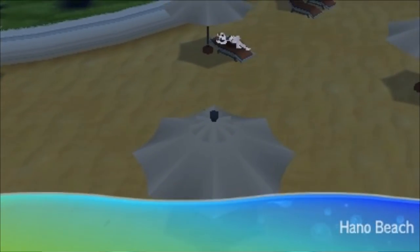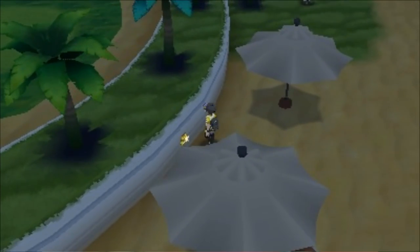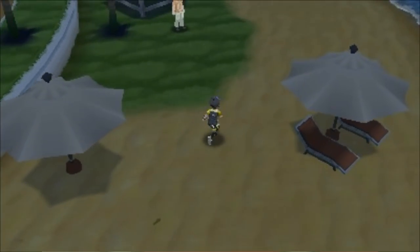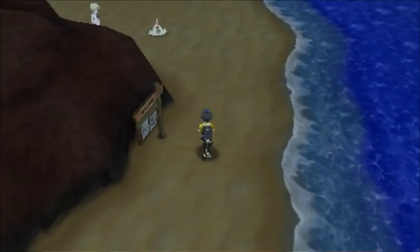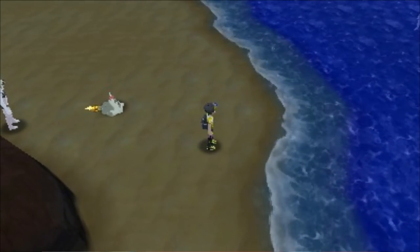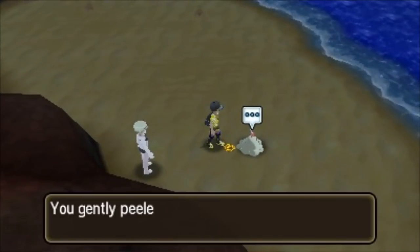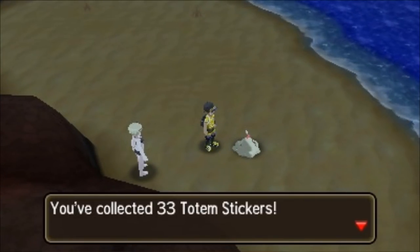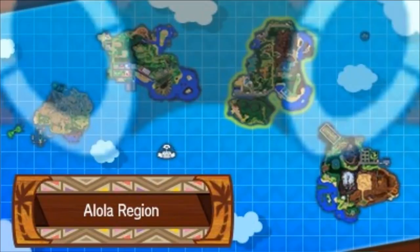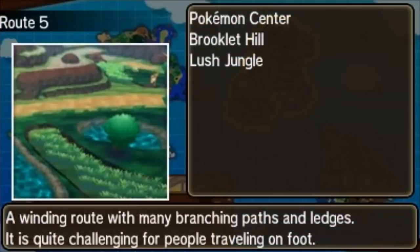And then we're going to head to Hano Beach, and right here on this beach wall will be sticker number 32. And then if we come right around this corner and get this Sandygast's attention so he'll move slightly, we'll see under him is sticker number 33.